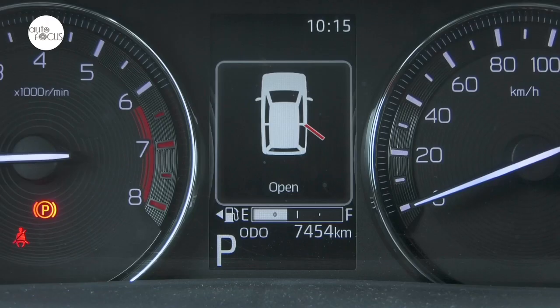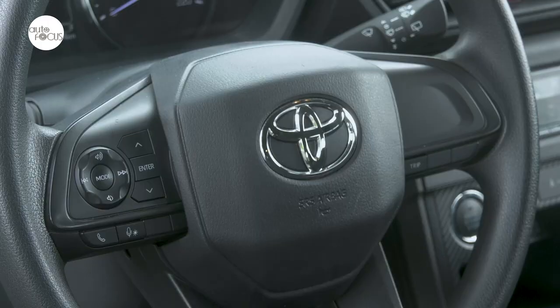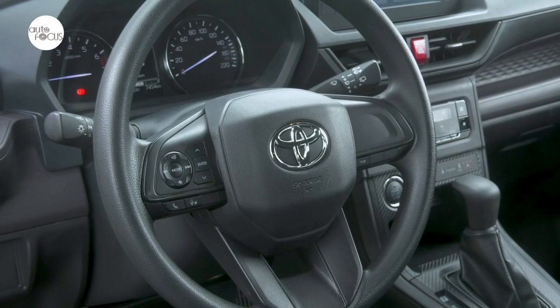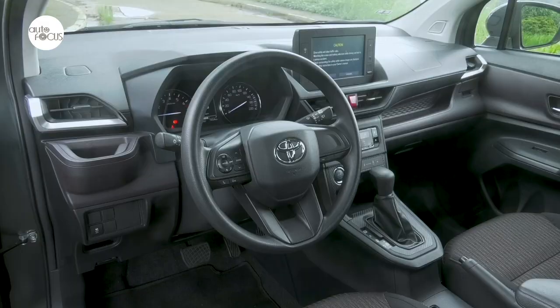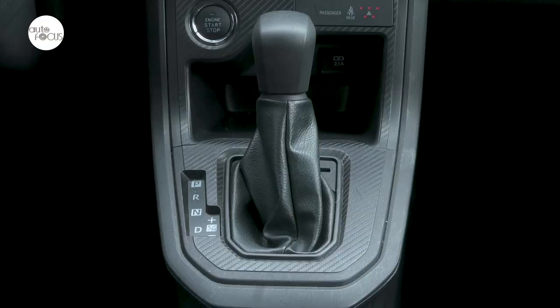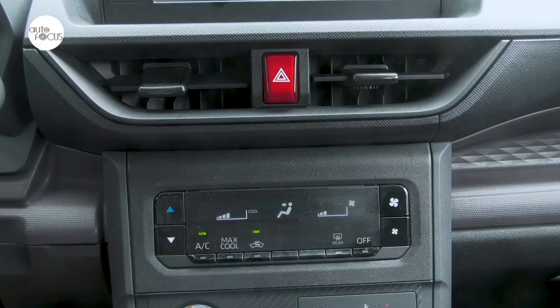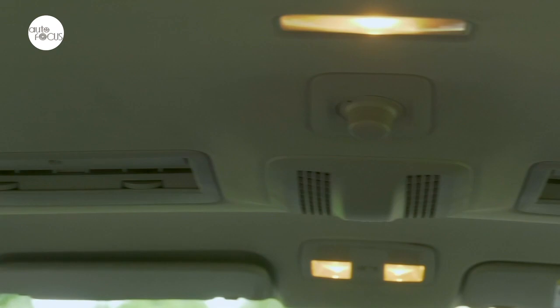The instrument cluster features a 4.2-inch TFT multi-information display between the circular speedometer and tachometer. The steering wheel comes in plain urethane, but it tilts and telescopes and features switches for the audio and multi-information display in the Avanza G CVT. The shift tray at the top of the line Avanza is also plain urethane, but features sequential shift function. All Avanza variants come with power windows, power speed sensing door locks, air conditioning with digital controls in the front console and manual controls for the rear vents.